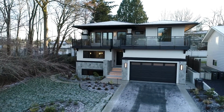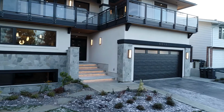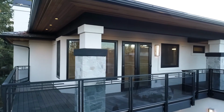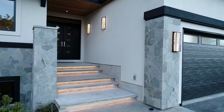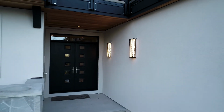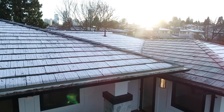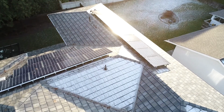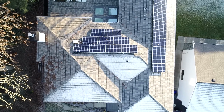The overall style of the house on the outside is a modern prairie. It has large overhangs and a very low sloped roof. Additionally, we used a stucco finish on the exterior to keep it clean-lined and modern looking. The client had requested that we do the roof out of a metal material. We did manage to find a metal roof that looked similar to that of a cedar shake. And then on top of the roof, we also have solar panels.